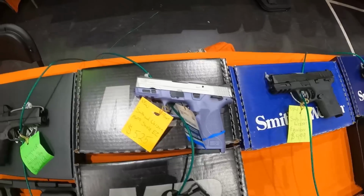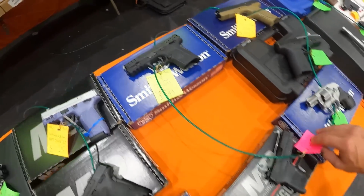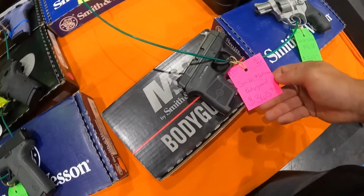The new Smith & Wesson M&P 9 Shield EZ 525. The Equalizer in 9mm 500. The Bodyguard in 380 365.